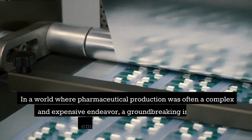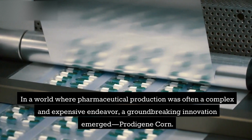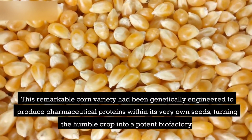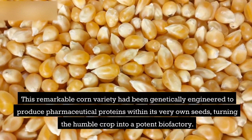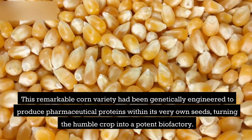In a world where pharmaceutical production was often a complex and expensive endeavor, a groundbreaking innovation emerged: Prodigene corn. This remarkable corn variety had been genetically engineered to produce pharmaceutical proteins within its very own seeds, turning the humble crop into a potent biofactory.